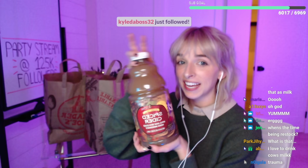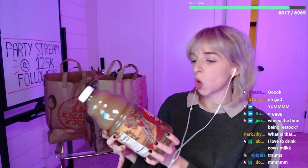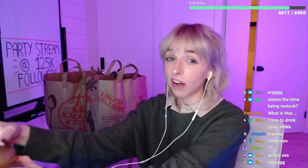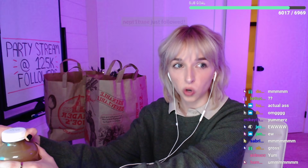Next, we're gonna be trying this. I just pulled it out of the refrigerator, so it's nice and cold. Trader Joe's spiced cider. I really like apple cider, so I have high expectations for this. But I already see a lot of people in the chat saying, ew, trauma, gross. I've got a cup.